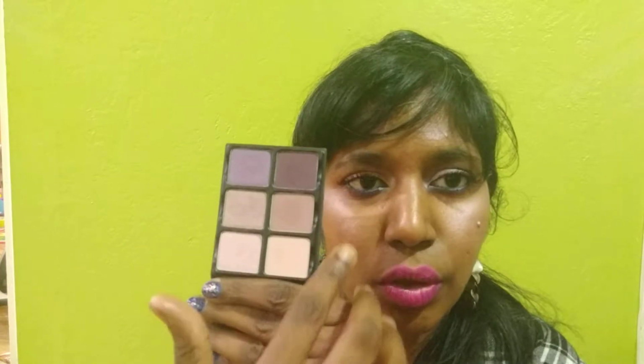So yeah, this is a new Amethyst palette. The Amethyst palette has mauve tones to it. This is a straight up purple, and this doesn't look very dark in the pan, but on my skin tone, the mauve tones definitely come through. It's very, very pretty, guys. Even on deeper skin tones, it's very, very pretty.